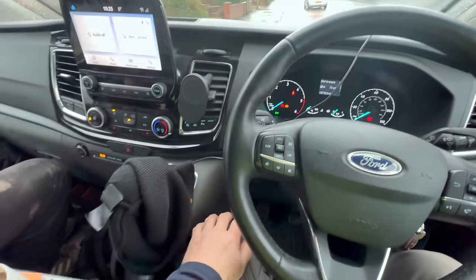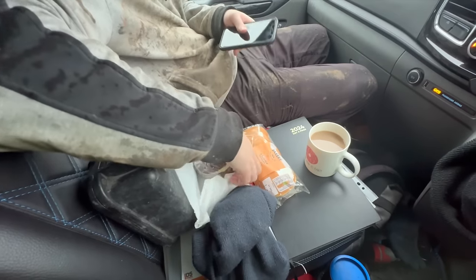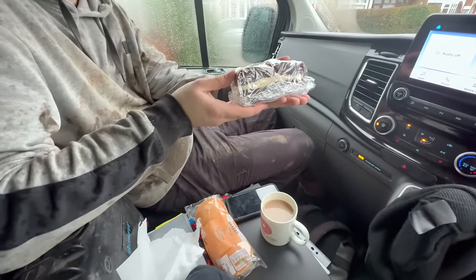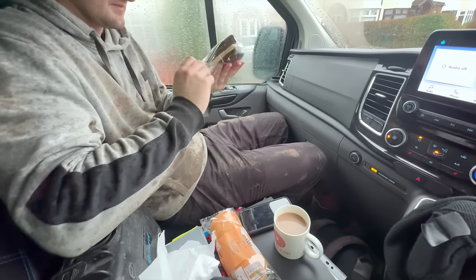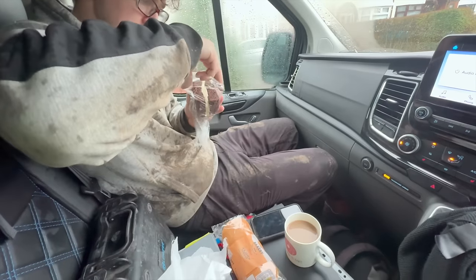So there you go. Oh yeah, now we're in the van. Another little item for the backstory is, just unwrap a little bit. Might as well get my piece out. I'm having mine. This is the place where Alex lost his mind over a piece of lemon cake. He had a revelation.